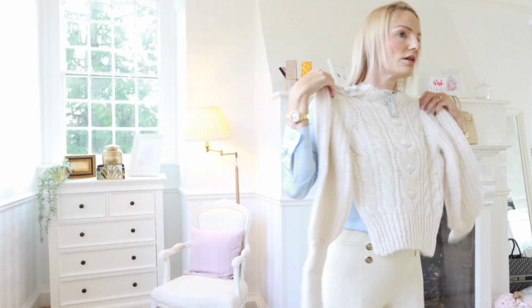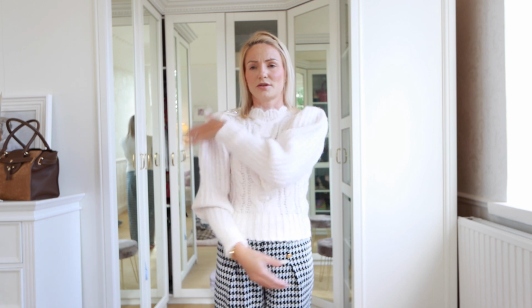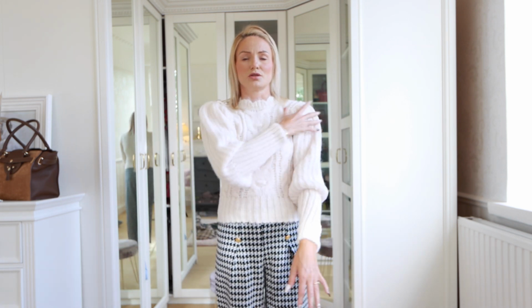This is cute. Okay, so this, don't love it. I actually like the style and I like the coziness of it, but I don't like the shape. It looks really boxy on my shoulders because this is so tight and this is so boxy, like so billowy rather. Yeah, it's not me at all.